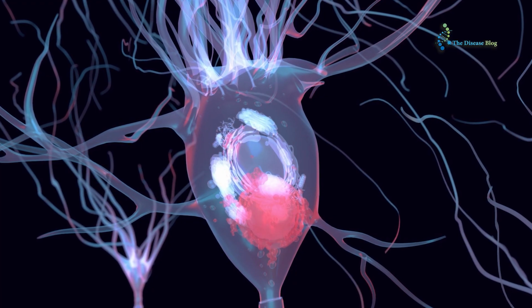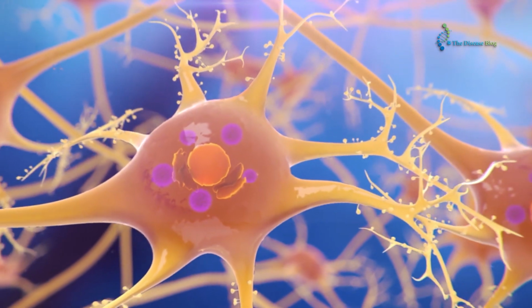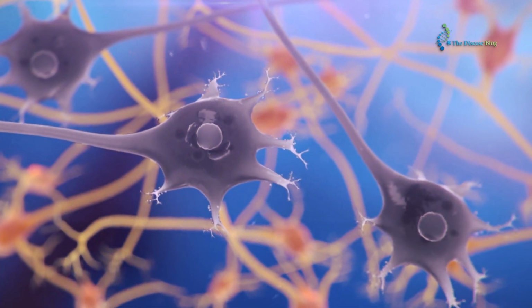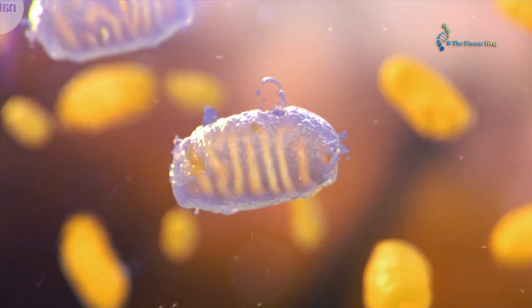Lewy bodies are very dangerous because they cannot be destroyed by nerve cells. Hyperaccumulation of Lewy bodies causes nerve cell death in basal ganglia. Consequently, there will be no nerve cells, meaning that there will be no production of dopamine. All this mechanism leads to uncontrolled body movements, referred to as Parkinson's disease.